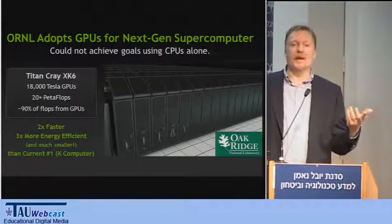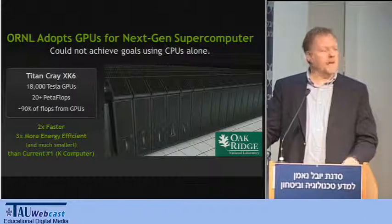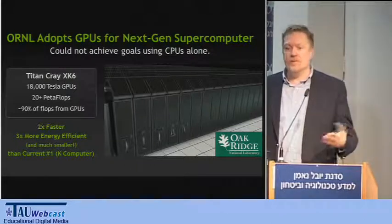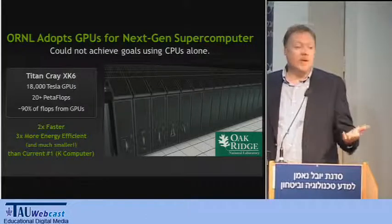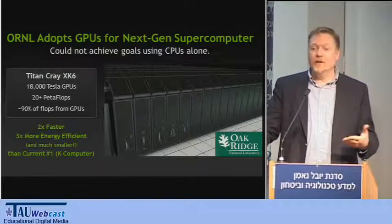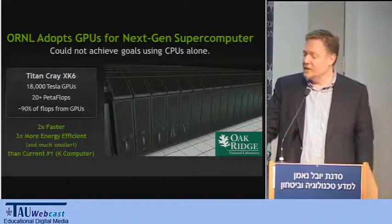So about a factor of 1,000 over the last decade at Oak Ridge. And when we sat down to try to figure out what we were going to do next, what was the machine after Jaguar, we came to the conclusion that we couldn't get there because of this looming power constraint. We could no longer get there with another generation of CPUs. We had to use GPUs to get there.